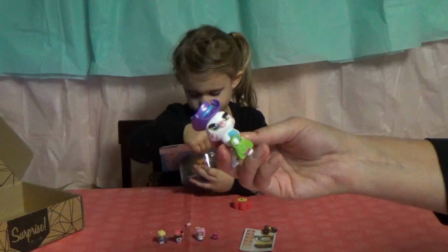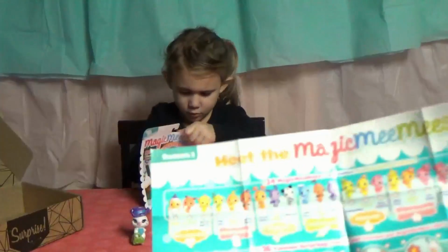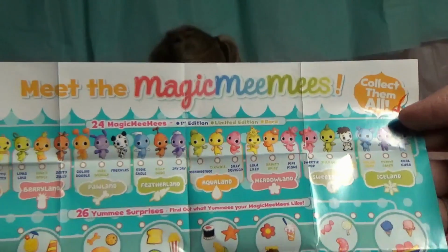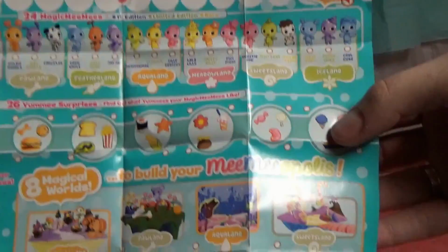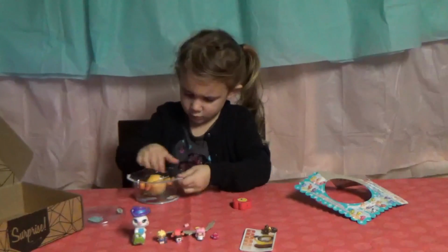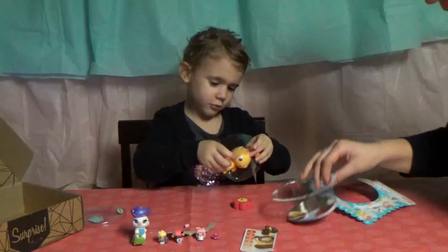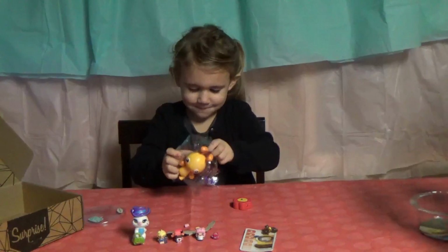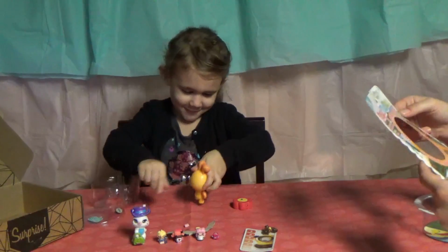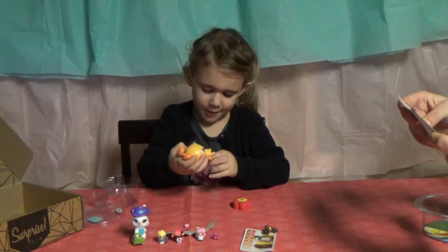And they're also plushy or fuzzy, I should say. The Magic Mimis, there's a bunch of them you can collect. And a bunch of snack foods, and there's even worlds for them. This is the first one she's ever gotten, but she's seen one before. Why don't you pop them out? And they talk to other Mimis, and they kind of light up or make sounds so that you know if they're happy or not.